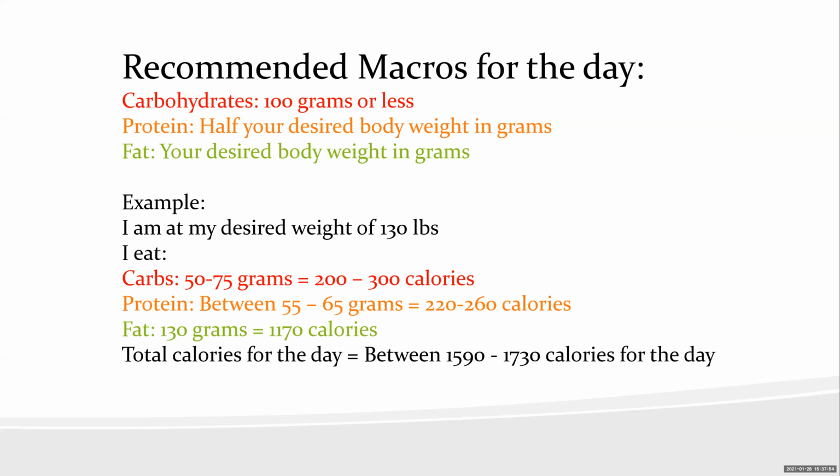So if you look down below my example, I'm 130 pounds. So I eat 50 to 75 carbs a day. So I go a little bit under the radar there. I'm just being gentle to you to get you used to this, to give you under 100 grams. Remember, your brain only needs 20, and if you don't have it, your liver will make it for you, in the form of ketones. Protein between 55 and 65 grams, and fat grams of 130.